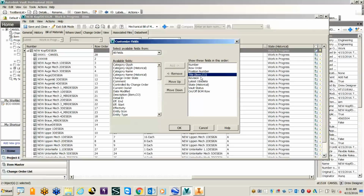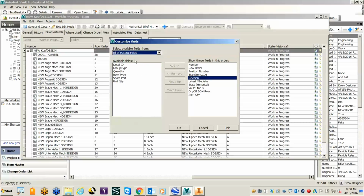Under the item view, you can add multiple views to the item. All of the Vault properties can be customized. In here, you will see that Drew just added a spare part with the custom property that he created earlier. He can rearrange all of the columns in a manner that is readable.